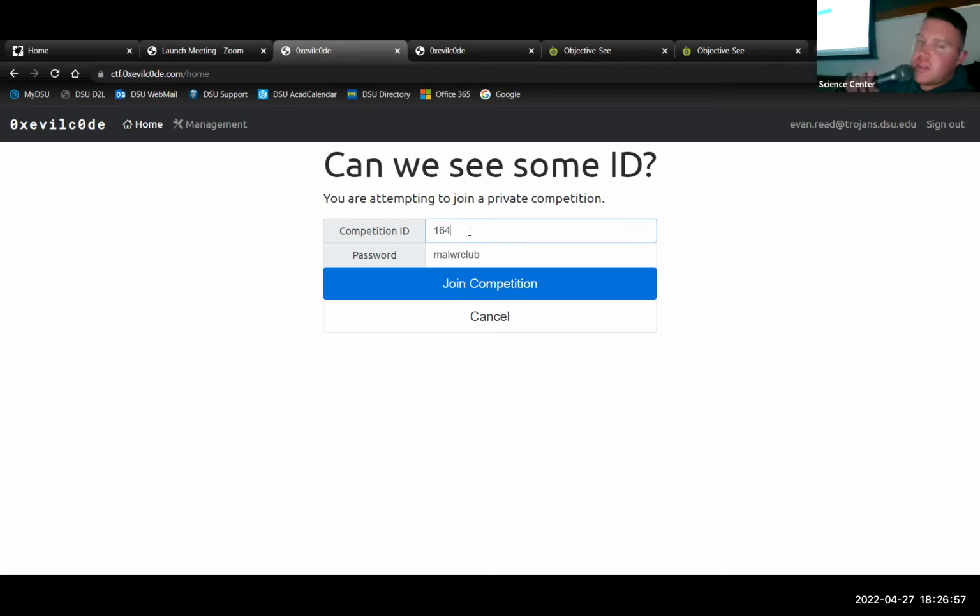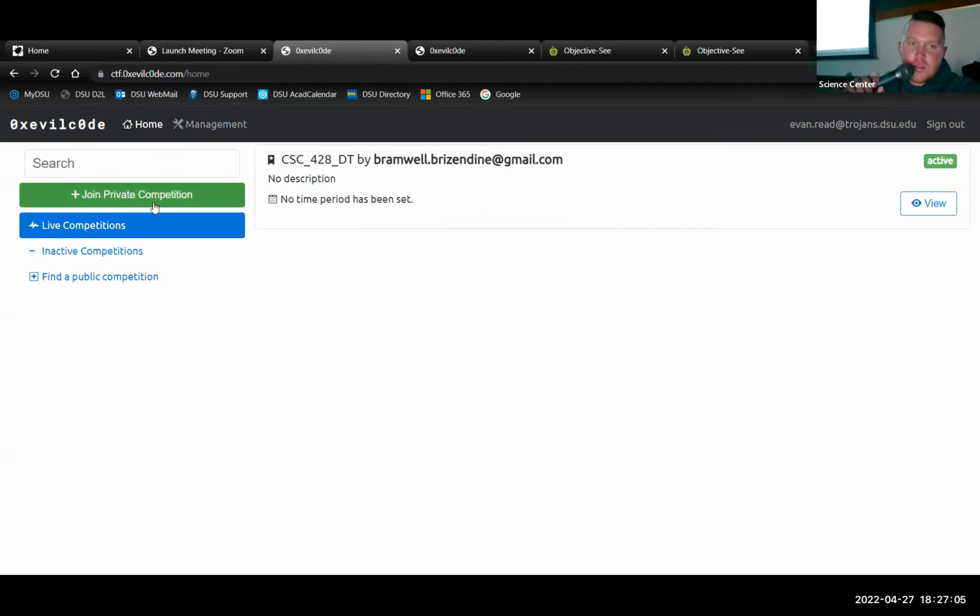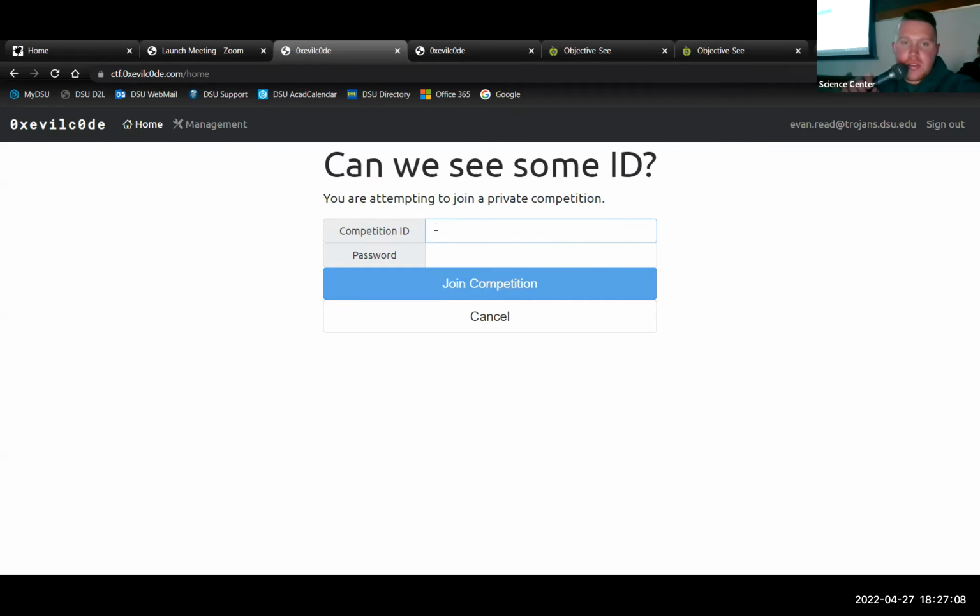So once you get in there and create an account and everything, you'll just have to click on the left-hand side of the home page here and do join a private competition. And you'll use the competition ID 164, and then the password will be the same one to get in the Zoom, which is the Malware Club. And then once in that competition, you should be able to create teams, join teams, and from there, you'll have to go over to the competition tab, which is where all of those questions will be located for the CTF.